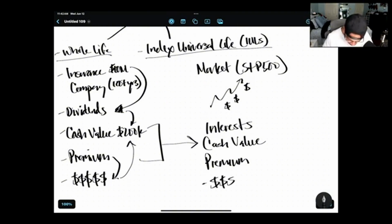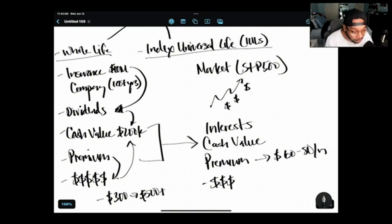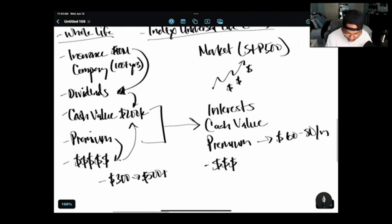It's less expensive. I've seen people have premiums of like $62 to $80 a month. Here with whole life, you can have premiums ranging from like $300 to $500 a month, and probably more than that, if I'm going to be honest with you, depending on how you design the actual policy. But everything's based off the interest that you receive from the IUL.